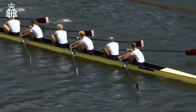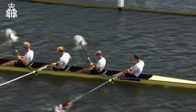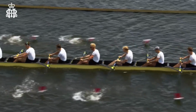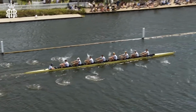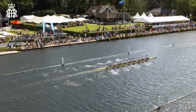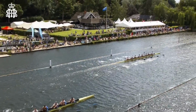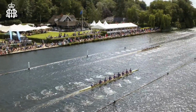It's fantastic to see Nereus here, actually. When we announced earlier in the year we were going to delay the dates of the regatta, we did a consultation with crews, and even then what kind of COVID restrictions would be in place were unclear, and Nereus said, we are coming to race at Henley. They are so committed to this event, and it's fantastic to see them here.